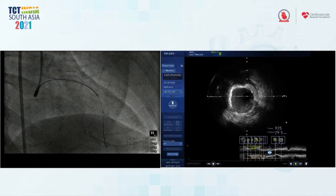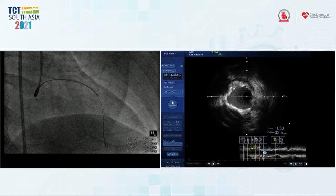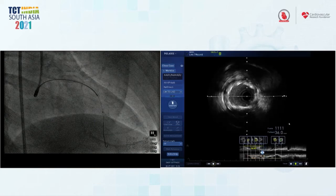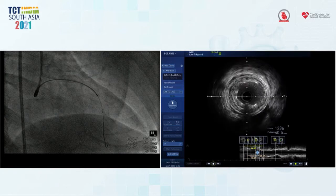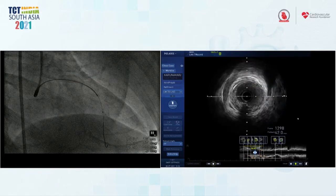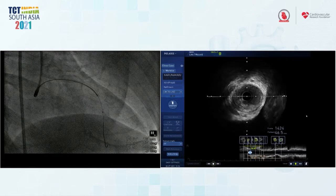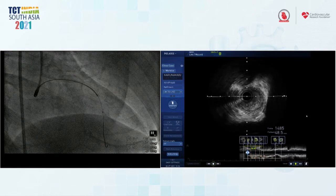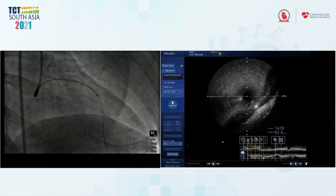I think first of all, IVUS is the right choice for this indication. You have an ostial left main lesion, so you can mark it perfectly without needing to inject contrast. I think OCT is an inferior modality for this specific indication. Right now we can see your stent, which looked well deployed. You have some fibrotic plaque in the proximal vessel, and now we're getting quite tight. And there we are in the aorta.